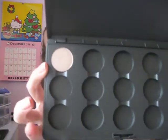As you know, if you're familiar with MAC, these eyeshadows are not very cheap, so I'm going to be slowly building up my collection of MAC eyeshadows, but I'm very excited to have this palette so I can have a place to put them now. And the color that I got, which is my very first MAC eyeshadow, is All That Glitters, and I'm sure you have all seen this color before.